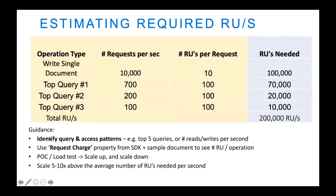One more very important thing is the guidance: how do you define your query? You want to know whether this query is most commonly used, or you can run a load test on top of it, scale up and scale down, and see how it works out. Then come to a conclusion on how many RUs to define, because the RUs you define will cost you accordingly. Even if you don't use them, it will cost you. So make sure that you reduce this immediately after use.